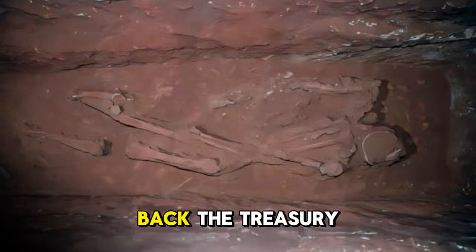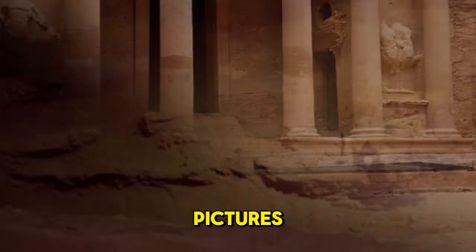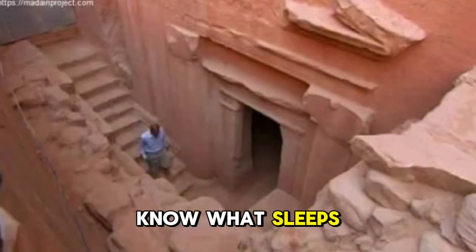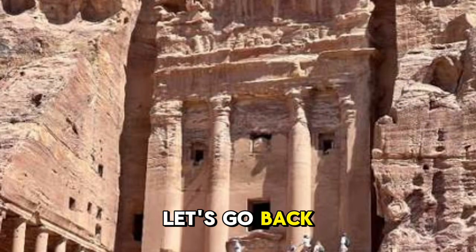The camera pulls back. The treasury stands silent above. The tourists walk by. They take pictures. They marvel at the carved stone. But they don't know what sleeps beneath their feet. The real story of Petra is about to change. Let's go back in time.